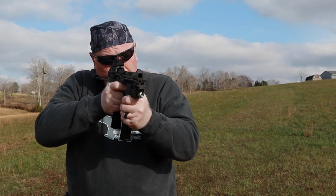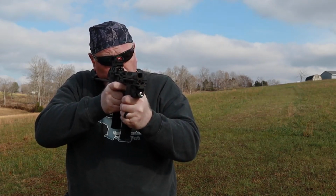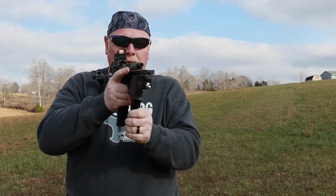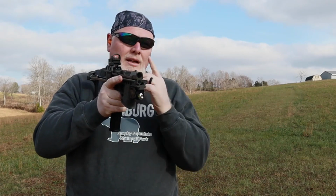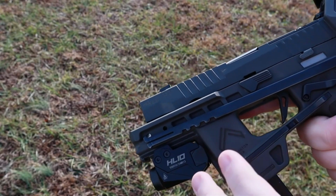The Sig Flux Legion falls into the category of, I guess you could say, a pistol caliber carbine. I do know that there's a lot of folks out there that have taken this gun and SBR'd it. Me personally, I'm going to leave it like it is. This gun is super compact, but it does give you the capability of more accuracy because of that stabilizing brace that comes on the gun.